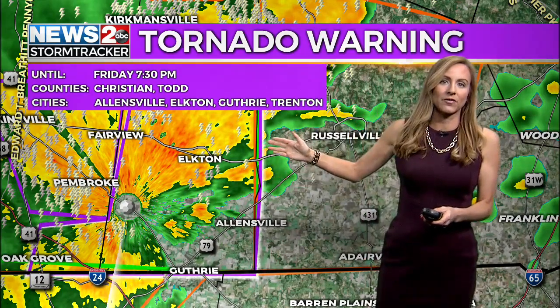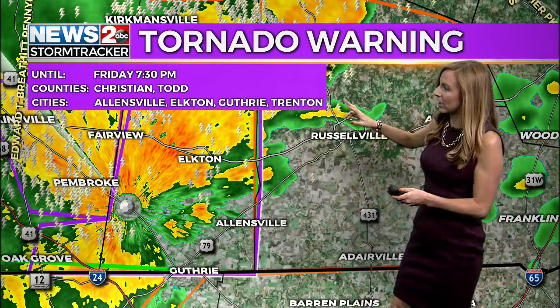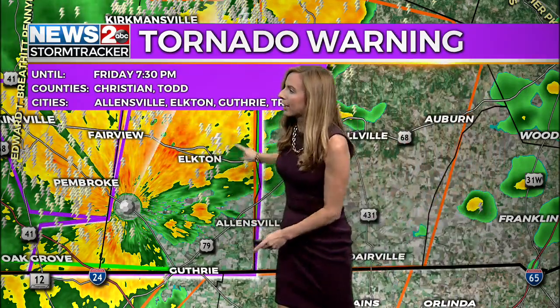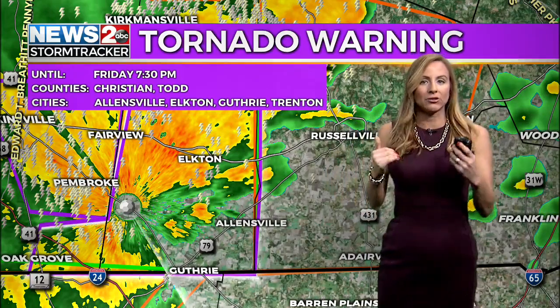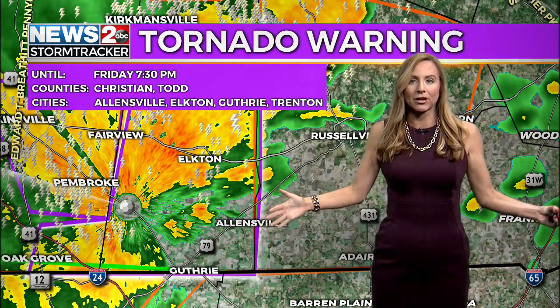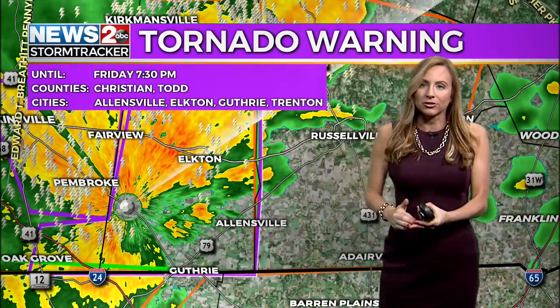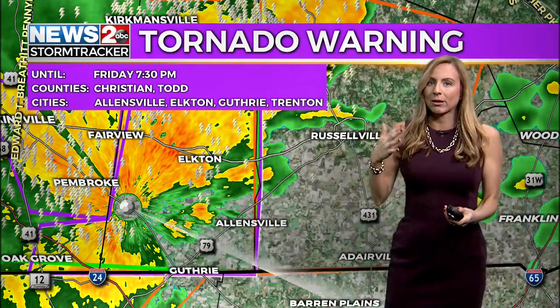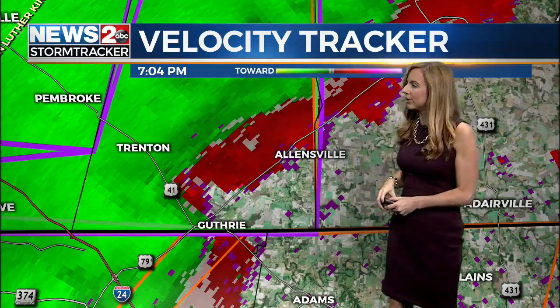But this tornado warning is in effect until 7:30 for Christian and Todd counties, Allensville, Elkton, Guthrie, Trenton. If you live in this purple polygon right here, folks, please take your tornado precautions. I can't stress it enough. That means going down to the lowest level of where you live. Put as many walls between you and the outside world. So that means a room with no windows, like a closet, a bathroom, maybe under a staircase, and protect your head and neck. You can grab a pillow, a bike helmet, anything, because this thing is live and it was on the ground at one point.